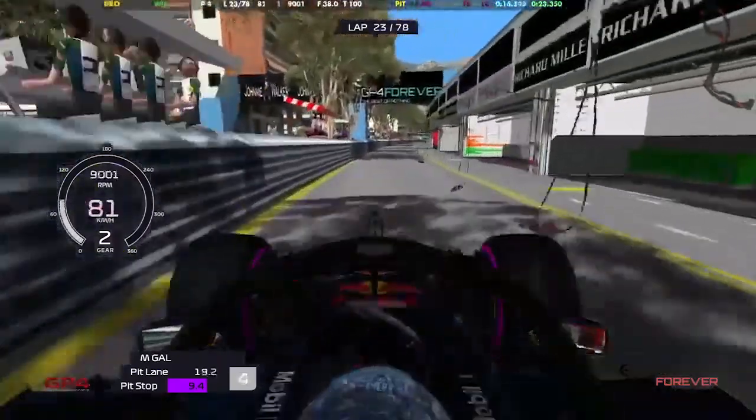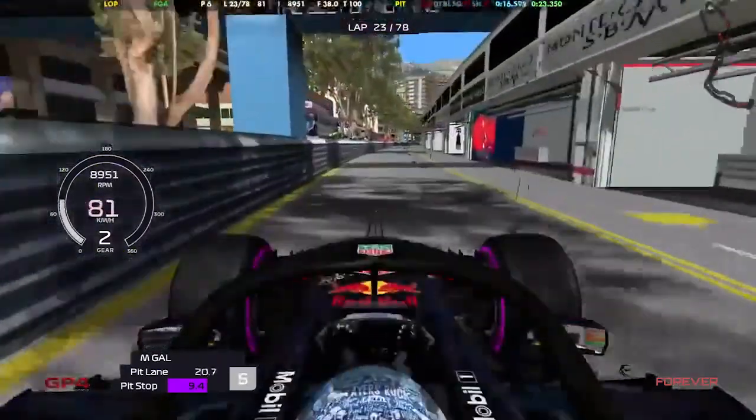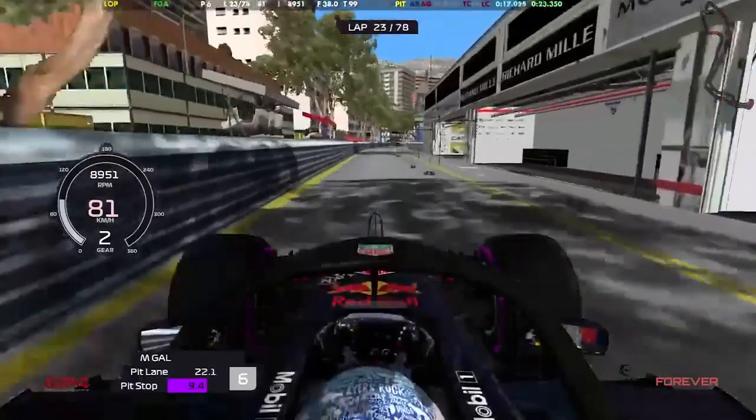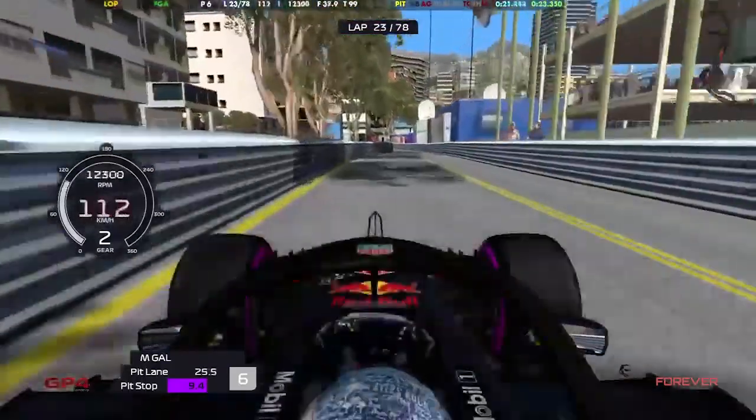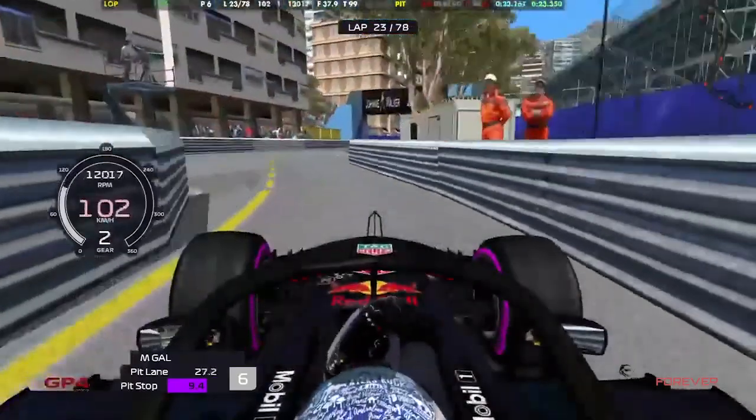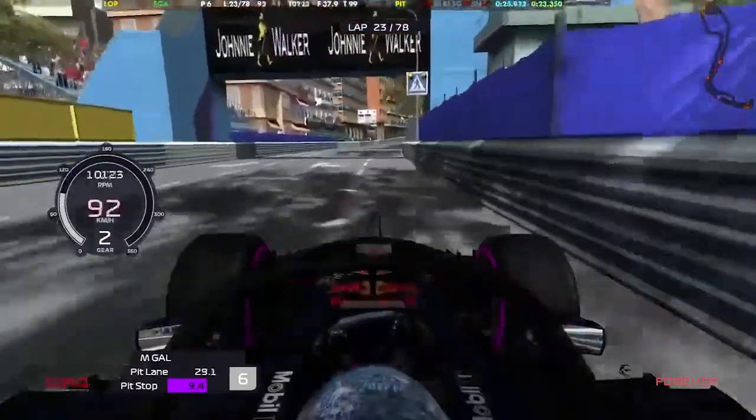And there we go. Not a particularly quick stop. That was pretty slow to be honest. I think that's 9.4 seconds. Very slow indeed. So where's he going to come out actually? He's behind Lopez, who's in clear air. Good for him. Will he come out ahead of Franco Gamba and co? I think he might do.